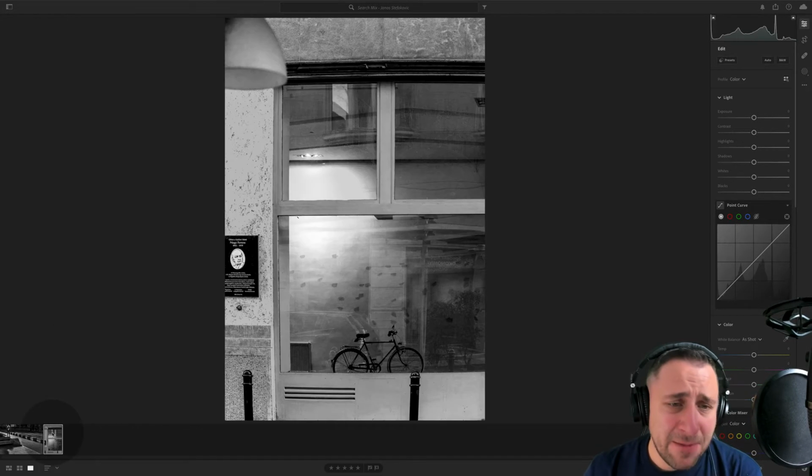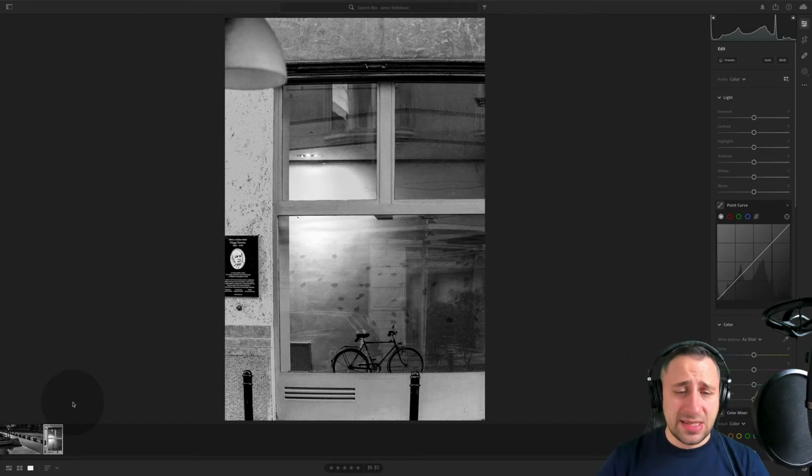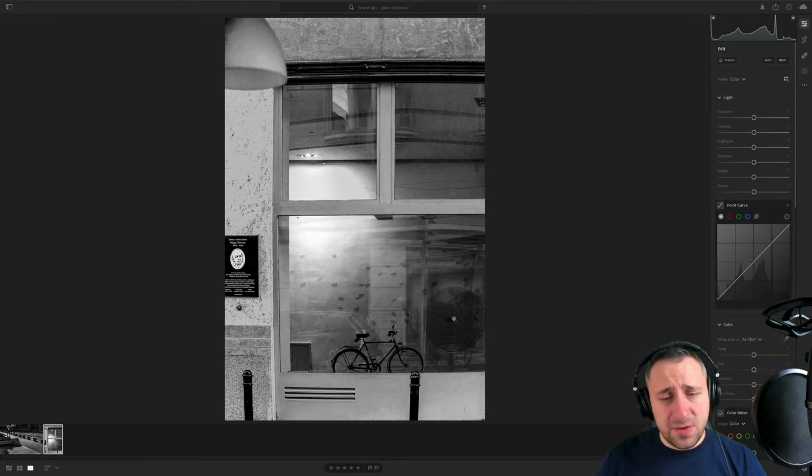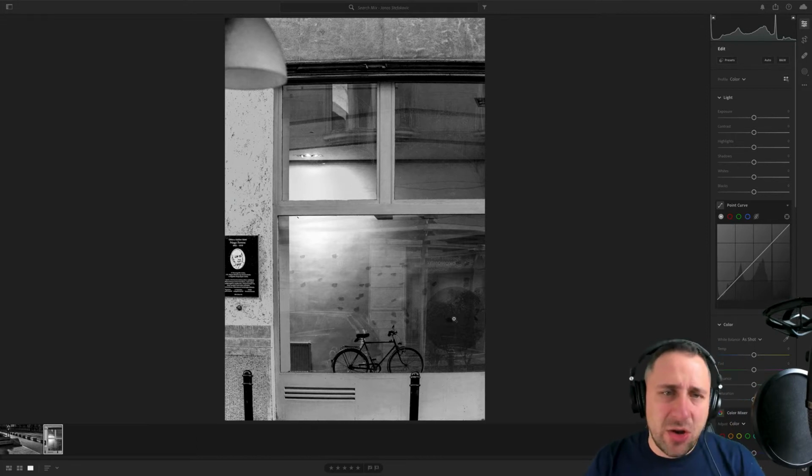Talking about the next one, I'm a little bit lost, to be honest, and I think it's because there's just lots happening in the scene. You're not sure if you're actually looking through the window or if you're standing in front of the window. Where is exactly the bike? There's a car, there are some poles. It's just lots happening here.